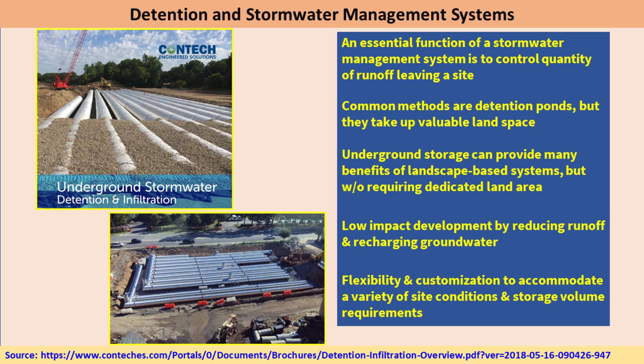So in addition to making these pipes, Contech also makes detention and stormwater management systems, and a function of that is to control the quantity of runoff leaving the site. Common methods are using detention ponds like we've seen at Giga Texas, but underground storage, such as the ones that they'll be making and using the pipes, as you can see in the photos to the left, are a great way of maximizing the use of the land. It also helps reduce that runoff and recharging the groundwater, and it can be customized to a variety of sizes and needs.